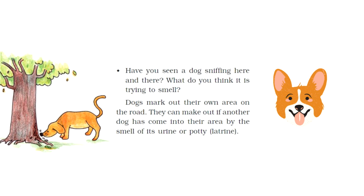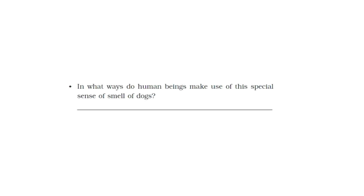Dogs mark out their own area on the road. They can make out if another dog has come into their area by the smell of his urine or stool. Isn't it amazing, children? Now let's see in what ways human beings make use of this special sense of smell of dogs. This special sense of smell of dogs is used by humans in many ways.